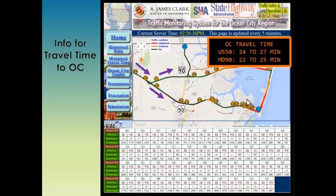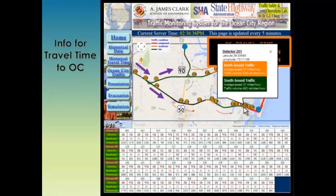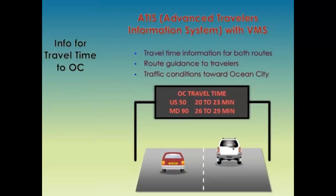By selecting each detector, the system displays the current speed and volume at the corresponding road segments. This type of information can assist control center operators to best use their roadway capacity, especially during peak seasons. More importantly, such information dynamically guides travelers to switch to a less congested route based on variable message signs.